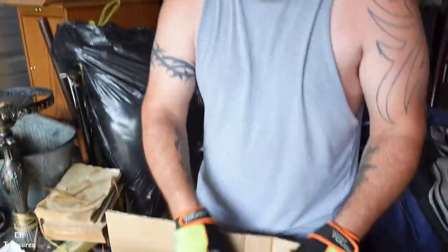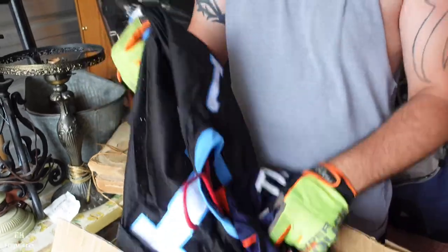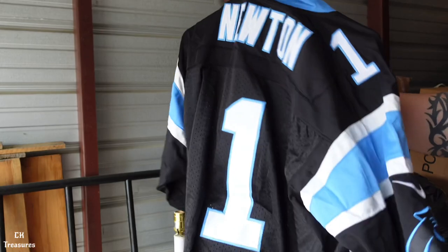Alrighty, y'all. It's so hot out here. The camera keeps shutting off. I don't know where it stopped. But we did find some jerseys in here. Like this Carolina Panthers Newton one. And then just regular Auburn Tigers one. That's a Nike one. So that is awesome.